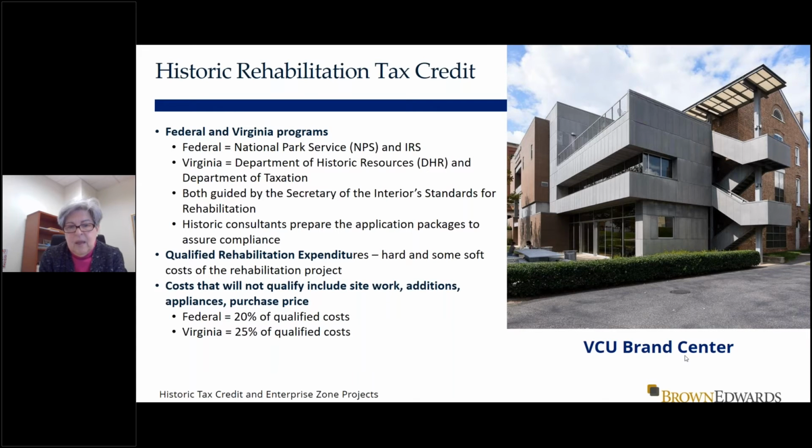Service. These are tax credits, and what is a tax credit? It is a direct reduction of a tax liability. So it's a dollar for dollar reduction. It is not a basic deduction that lowers your income in order to get a lower tax liability. It's a direct dollar for dollar reduction of the tax liability.